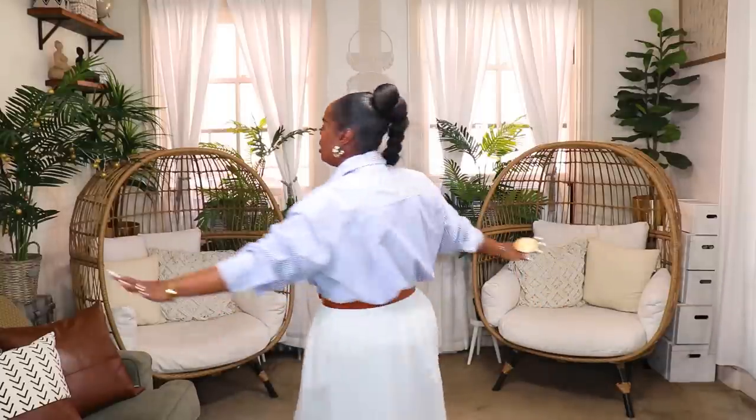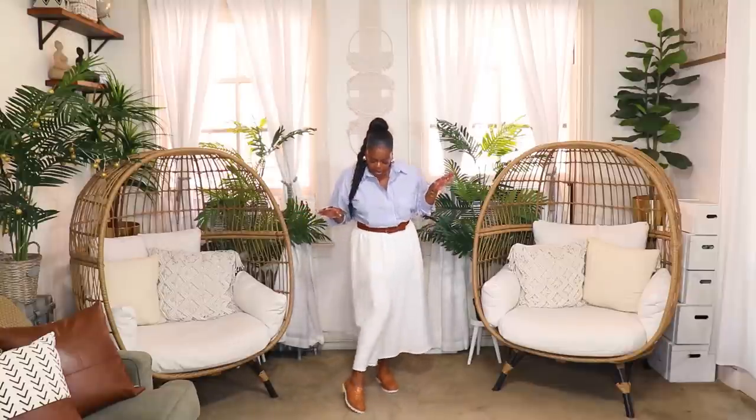I threw it on with this blue and white striped shirt. This is from H&M, it's my oversized striped shirt that you guys saw in a haul a little while back. And I threw on some tan accessories because I think blue and white, and then the white skirt just goes perfectly with tan. So I threw in a tan belt. This is from Target, it's a few years old. And I threw in some little tan loafers because loafers are like the thing this year. So I've been pulling out all my loafers. I've had these for years, but I will link some similar ones for you. They're so nice. But I love this look.